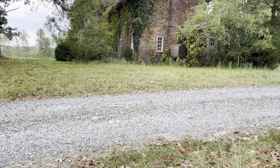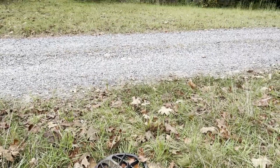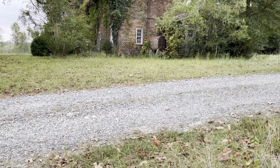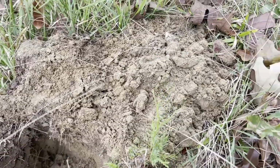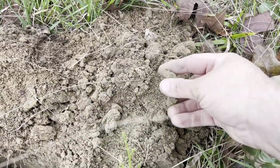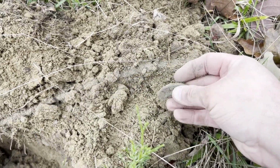Alright, so I am off to the other side of the driveway here. I'm using another trick. If other detectors are hitting the yard, they're probably over there. So I'm coming across the way here to the other part and just working my way through. I might have a toe tap. It's kind of got the shape. Oh yeah, that is. Oh, it's got some big old nail holes.